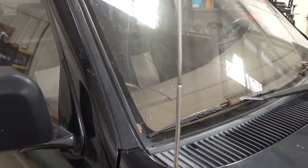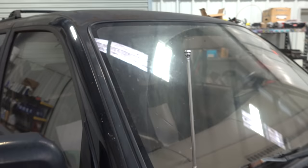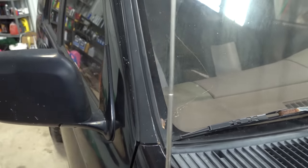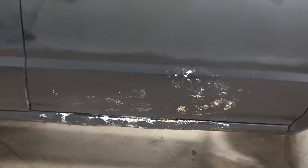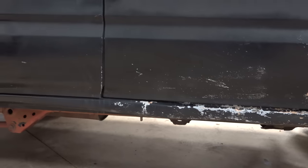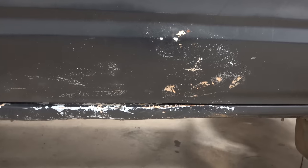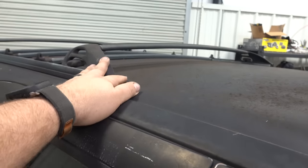I'm tripping, we've got some fender damage. Our antenna mast here, that's not supposed to do that. That's broken. Our windshield is broken. Wiper blades are shot. Probably the worst cosmetic is this repair here, this Bondo work and metal work, not the best. We're not doing good on our paint. We are missing the caps for the roof rack.